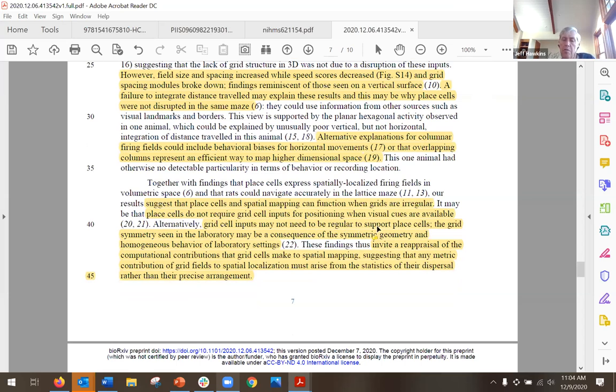Grid cell inputs may not need to be regular to support the place cells. The grid symmetry seen in the laboratory may be a consequence of the symmetric geometry and homogeneous behavior of laboratory settings, meaning they're saying in more realistic settings, like this 3D setting, maybe this symmetry of grid cell firing and the regularness of it isn't true. It invites a reappraisal of the computational contributions that grid cells make to spatial mapping, suggesting that any metric contribution of grid cells to spatial localization must arise from the statistics of the dispersal rather than their precise arrangement.